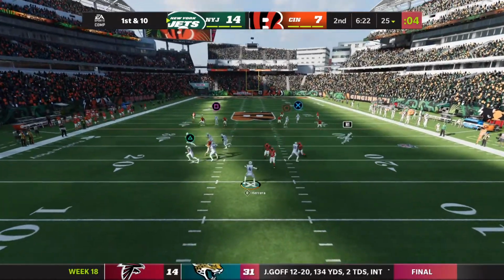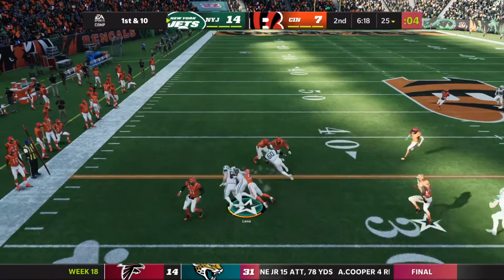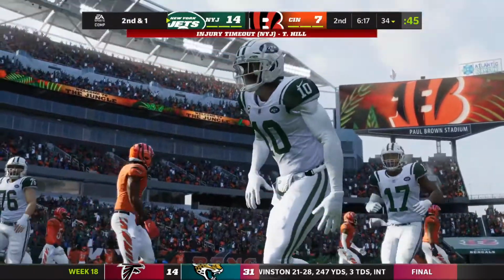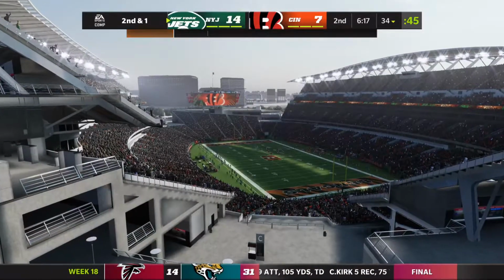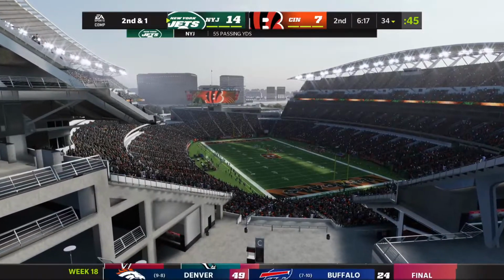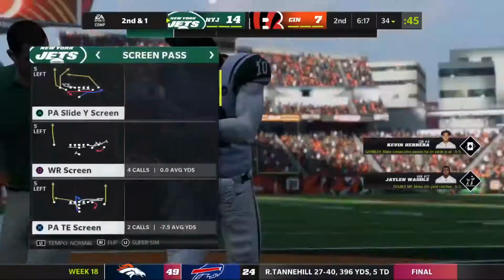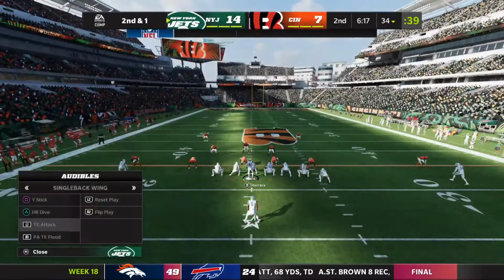Trying to shake off the interception. He'll look to throw. They'll try and set up the screen. It's complete. And he's going to get a good gain of 9 here up to the 34. Now we will pause for the injury. That's the wide receiver, Tyreek Hill. Hill a little slow to get up. And this is certainly not what you want to see in the final week of the year. We'll be back.